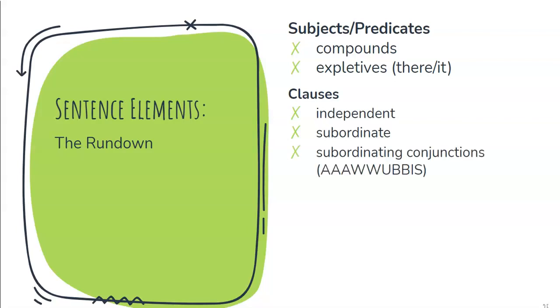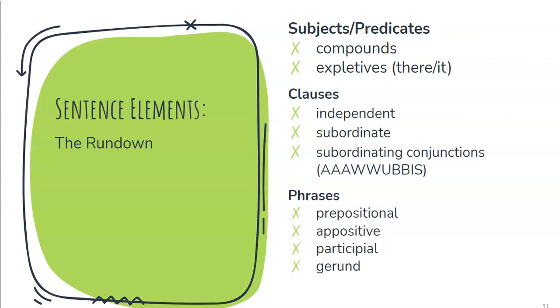Phrases are groups of words that make sense but are missing a subject, a verb, or both. They also require an independent clause. We looked at prepositions that usually explain where one thing is in relation to another, appositives that give extra information, participials that function as adjectives, gerunds, which are -ing verbs that function as nouns, and infinitives, which are to plus the base form of the verb and can function as nouns, adjectives, or adverbs.